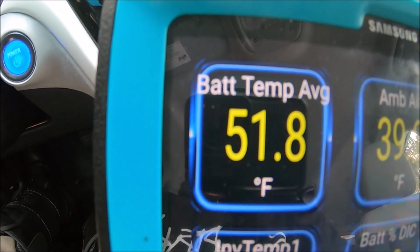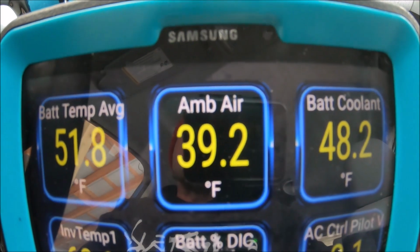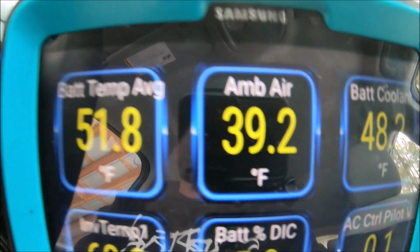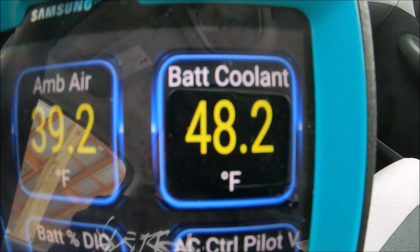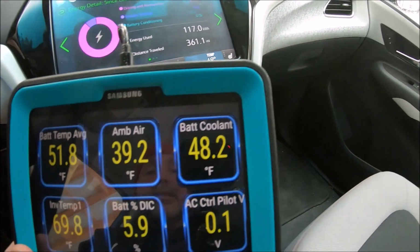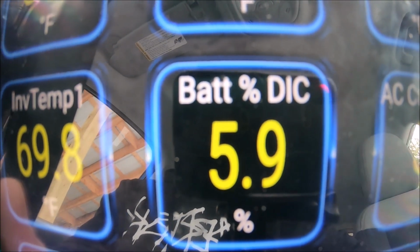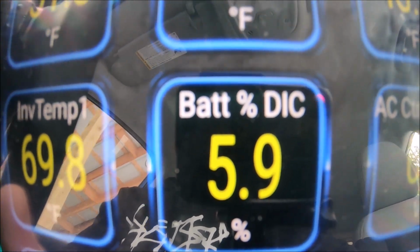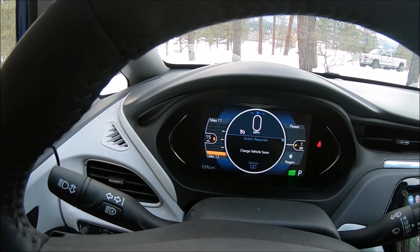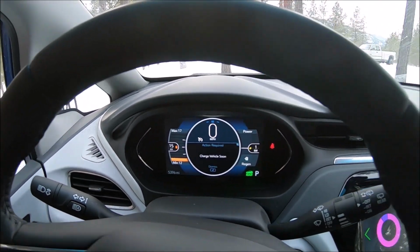So we got home. The battery temperature is 51.8 degrees. It's relatively warm out here. It shows ambient temperature 39.2. The battery coolant is 48 degrees. And state of charge on the battery is 5.9%. And so currently these 5.9% would still give me about 15 miles here, depending on how fast we go.